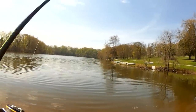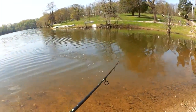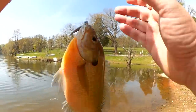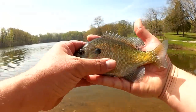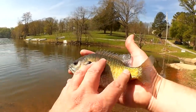Got him. Another big bluegill. I can feel a fight on this. Look at that thrashing. Woo! Another jumbo. Awesome. Awesome colors on this fish. He wants to jump, lay down.